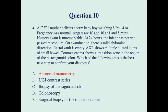When we have the clinical picture here, just based on these symptoms, that you've got an empty rectal vault, failure to pass meconium, mild abdominal distension, that's certainly consistent with Hirschsprung's disease. But then when you get this contrast enema and it shows you a transition zone, and what area is affected? It's the rectosigmoid. That's a very common area for Hirschsprung's to show up.